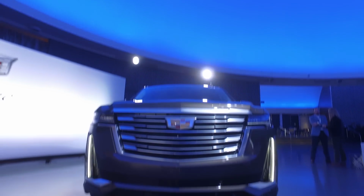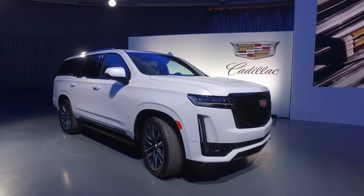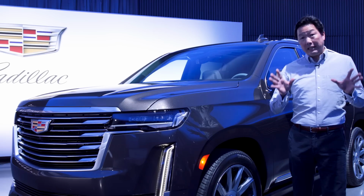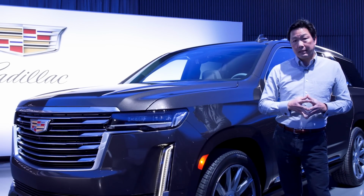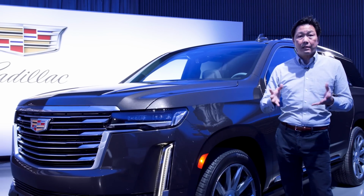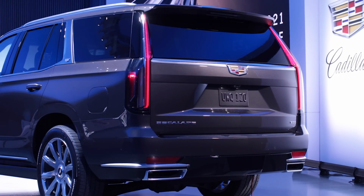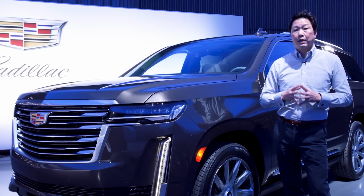The giant killer for the Escalade, though, may be the inclusion of Super Cruise. It's the only truly hands-free driving system out there, and it's received some updates for the Escalade. One of them being a lane change feature that's similar to Tesla's autopilot. The Super Cruise system is also eligible for 200,000 miles of roadways across the country.